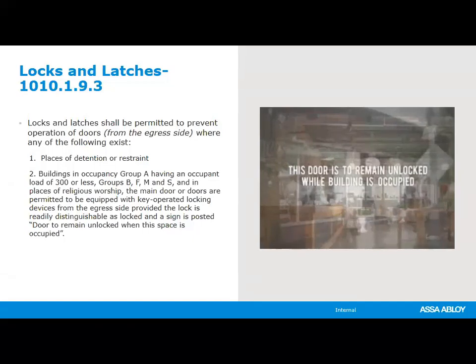What this is talking about is double-cylinder deadlocks. And you see them in restaurants, you see them in businesses, you see them in stores quite frequently. The door is unlocked in the morning by whoever, at whatever time of day that they're open for business. There is a sign posted on or near the door, and the only time that they can lock that door is after hours. Because it's on the main door, there's always one other exit, which is unlocked. This is only permitted on the main entrance or main doors.